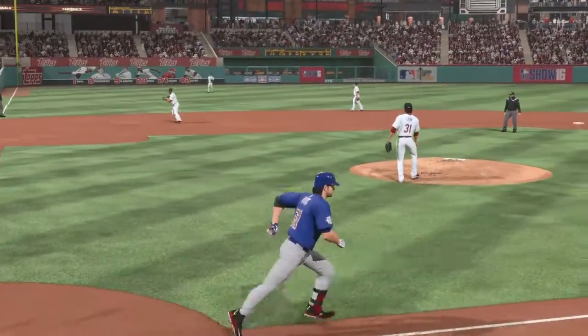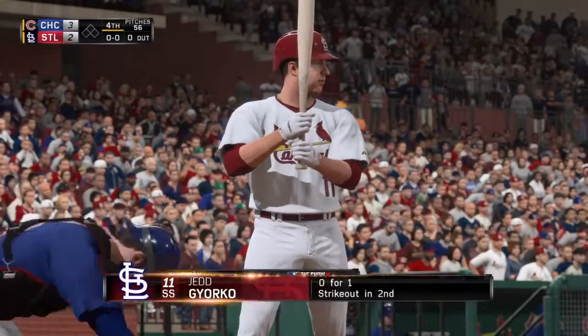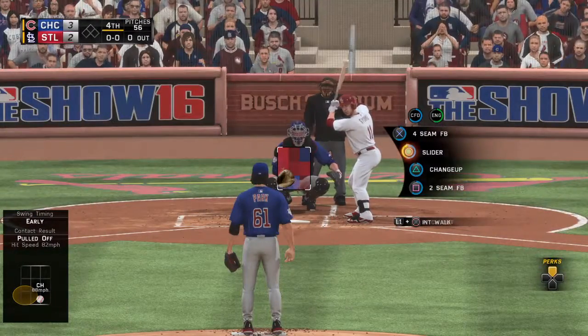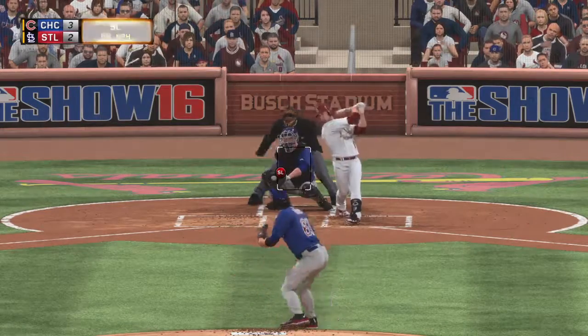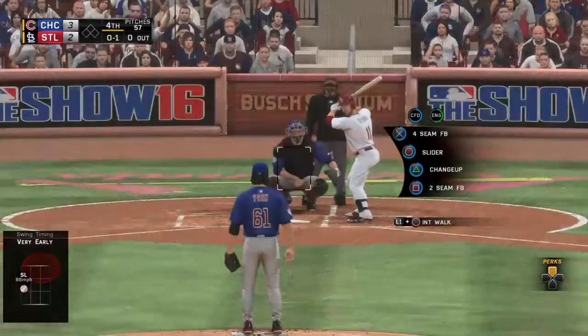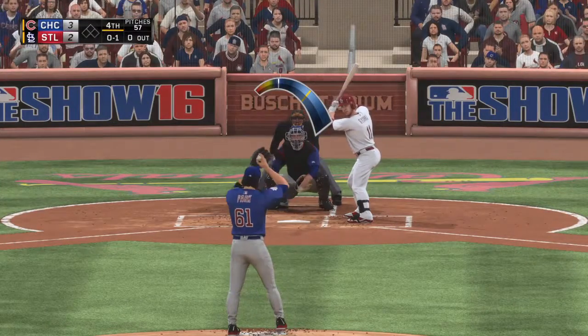This is hit softly to third, but pulled in at the hot corner. Jed Jerko will lead things off in the inning for St. Louis, and he'll be followed by Yadier Molina, who waits on deck. Right now is an important time for them to climb back into this one. They definitely want to even this up sooner rather than later.